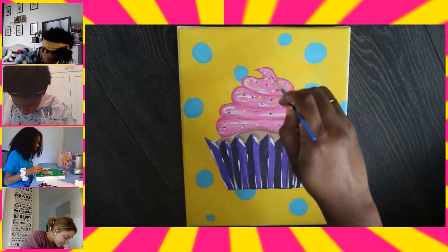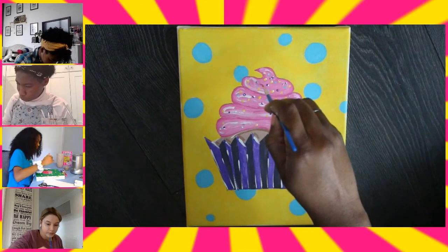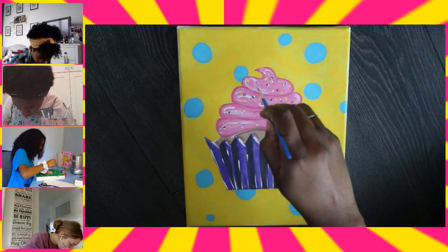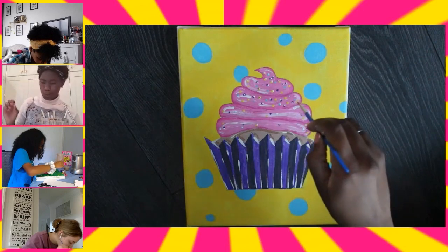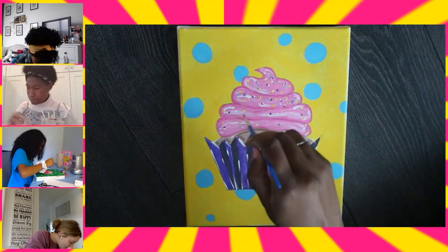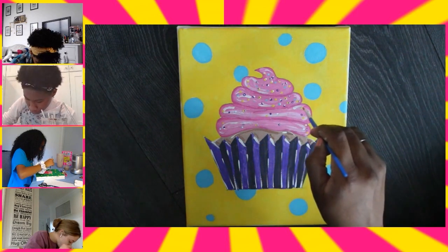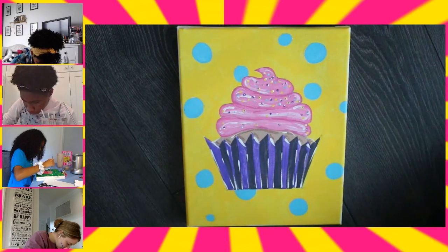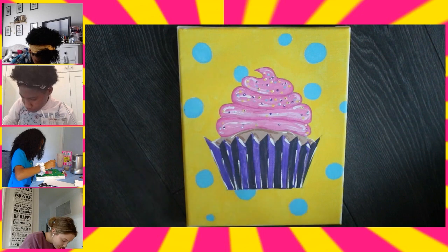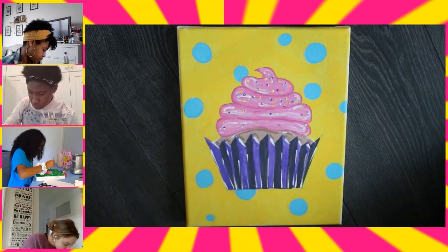And I also have some silver that I'm going to add in a couple of places because I want the light to catch the area that has my sprinkles as well. So I'm adding some little silver dots. And I'm even adding a little bit of silver where I added the white on the paper so that the light can catch that as well.